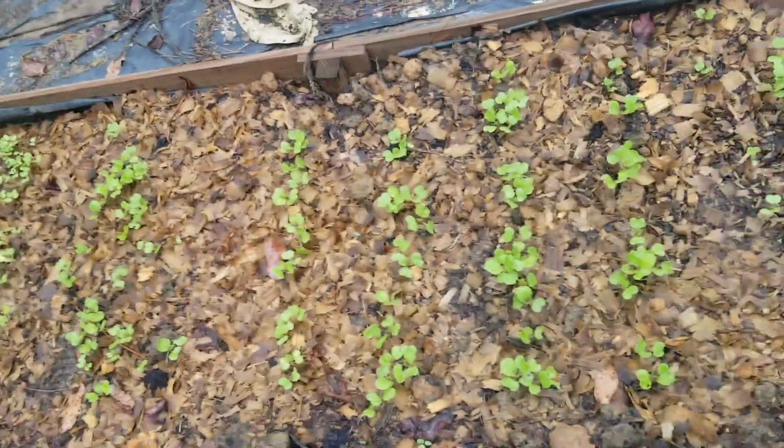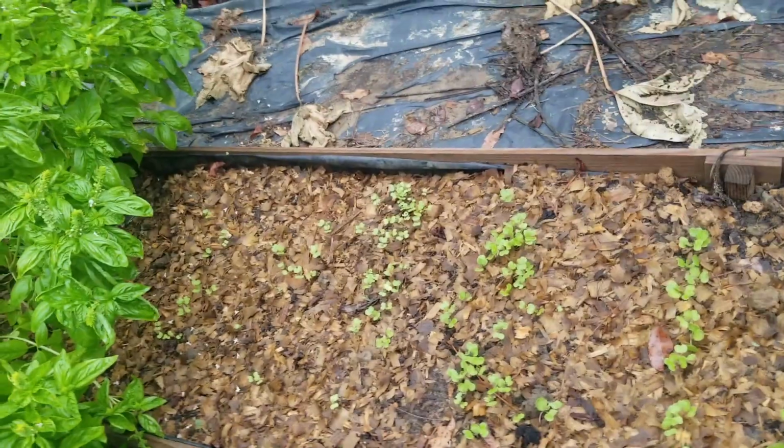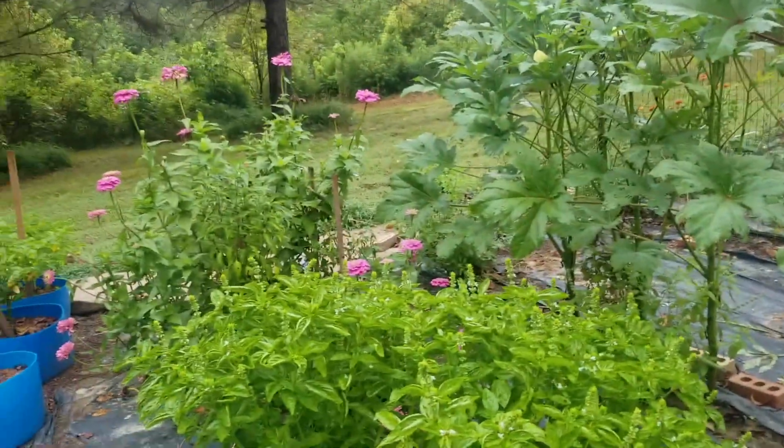I was putting them in rows, and then at the end I just threw a whole bunch of them. There's my ADD. I like everything neat and orderly, and then I get tired and then I do whatever.